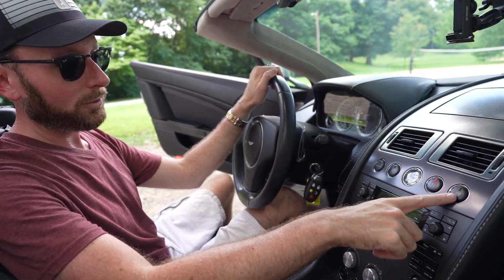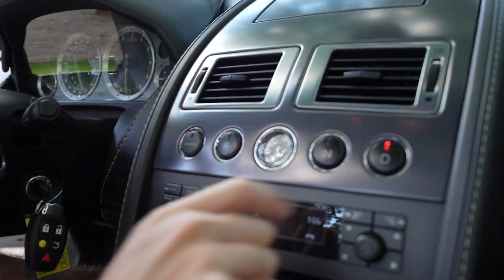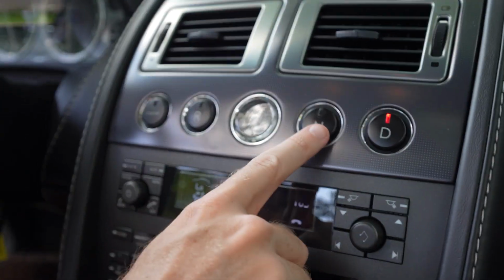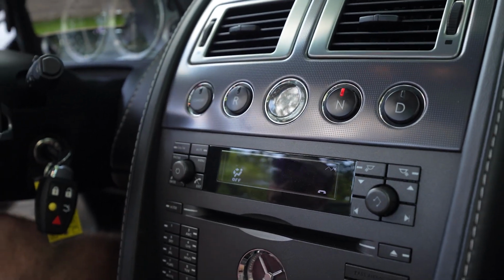And then obviously your different modes here are right through here. You would just hold that to put it in drive, and you can hear it put it in drive, especially with the top down. Then put it back in neutral there, which is really nice.